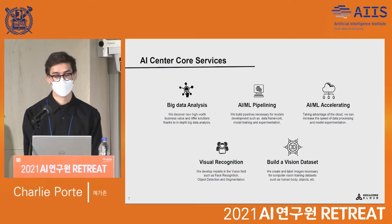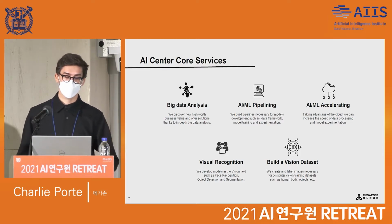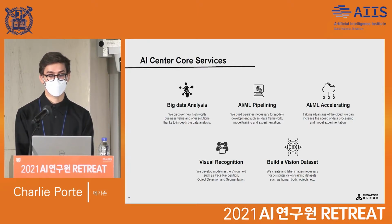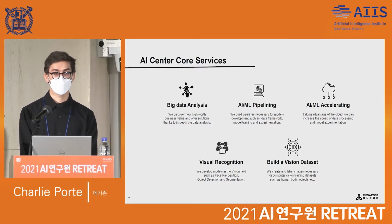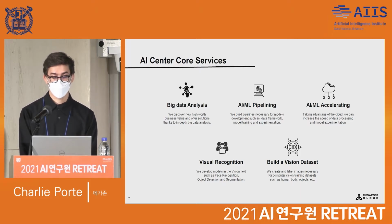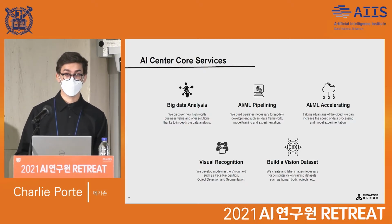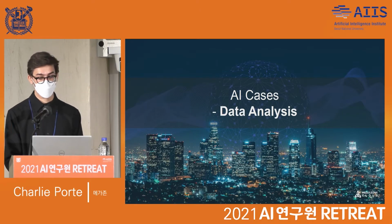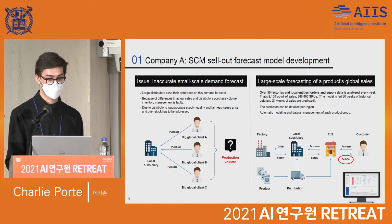The core services that the AI Center offers cover the array of big data analysis and visual recognition. So we provide big data analysis. We design the artificial intelligence and machine learning pipelines. We also help accelerate the data processing times with the cloud and build visual recognition models from the ground up that help us build also a rich vision dataset. So now we'll go over a few AI cases in the data analysis field.